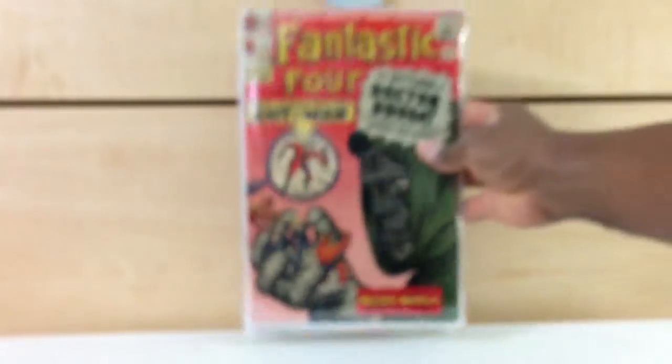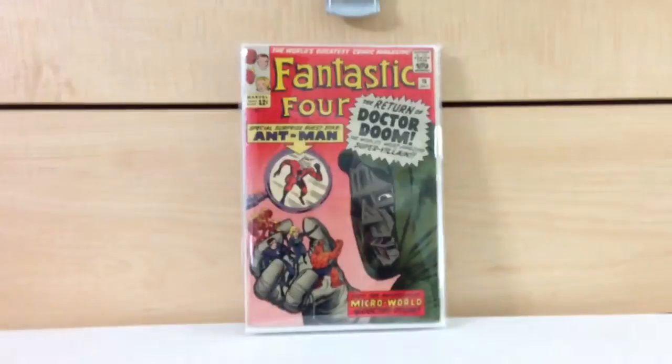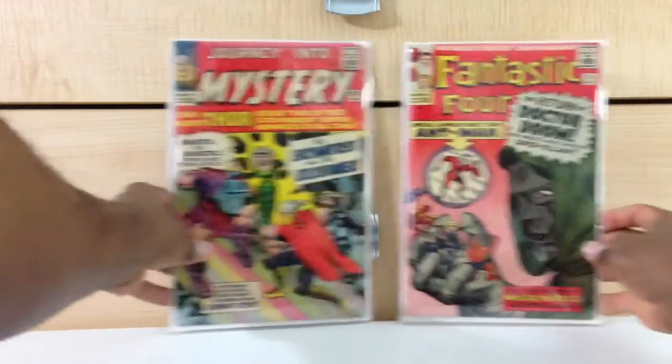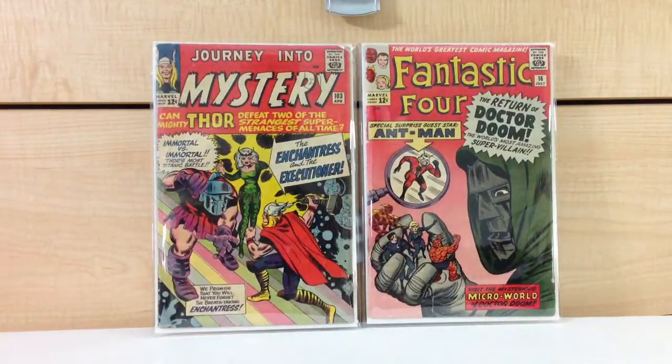And you have probably my top 2 favorite villain, Doctor Doom, and a special surprise guest star, Ant-Man, and a cameo from the Wasp. This was I think maybe her second appearance after her first appearance in Tales to Astonish number 44. Don't quote me on that, but I think that might be the case. And I love the red cover on a Silver Age book. It just looks so cool.